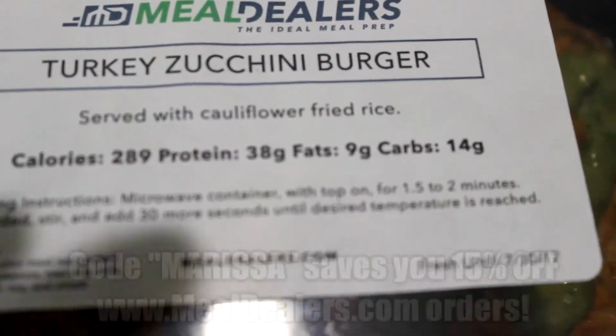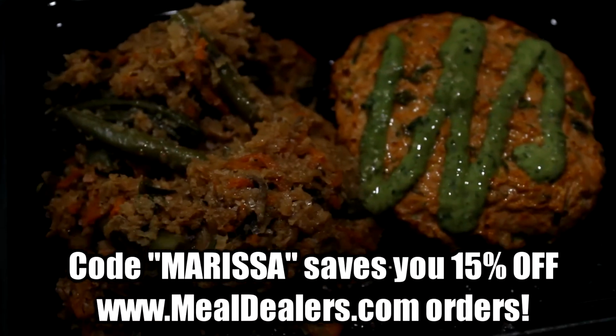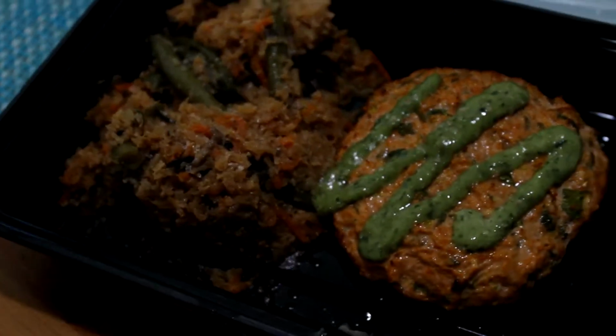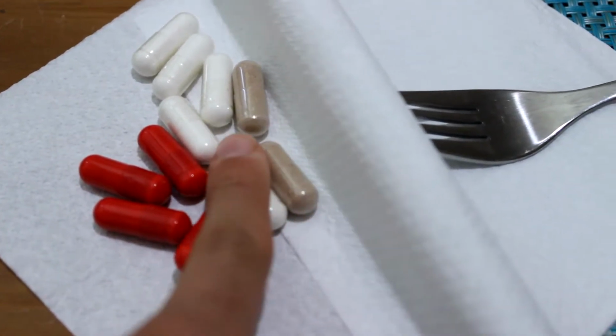Pre-workout meal is a turkey zucchini burger by Meal Dealers. The macros on this are 38 protein, 9 fat, and 14 carb. Look at that, how beautiful. Oh my gosh, and that's a lot of cauliflower rice. Super excited to try this one. Wow, this looks good.